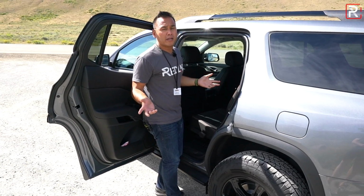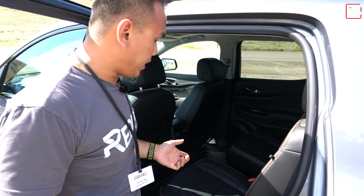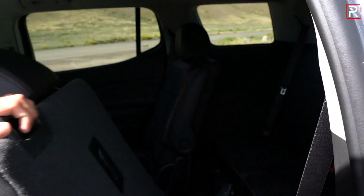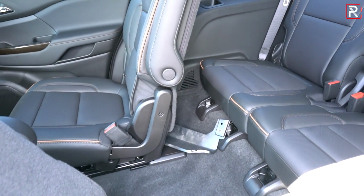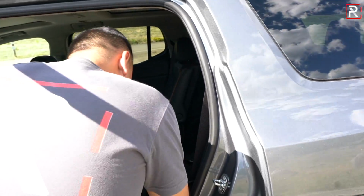Now, unlike its competitors, the Acadia comes standard with a third row of seats. Now, to get back here, it's pretty easy. With the captain's chairs, obviously you can go through the middle, or you can also pull this lever right here, and that will make the seat kind of move forward to reveal a rather small opening to get back here. But as you can see, it only seats two. So let me get back there to show you guys what the space is like.